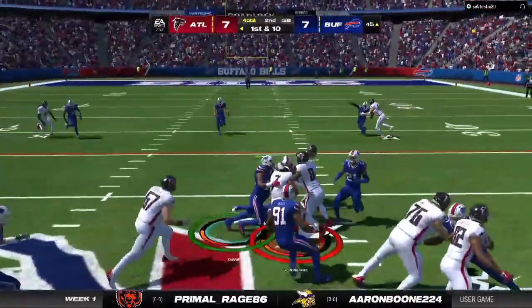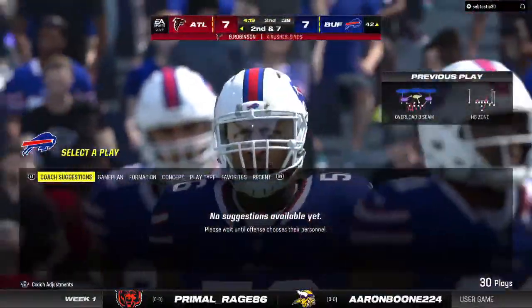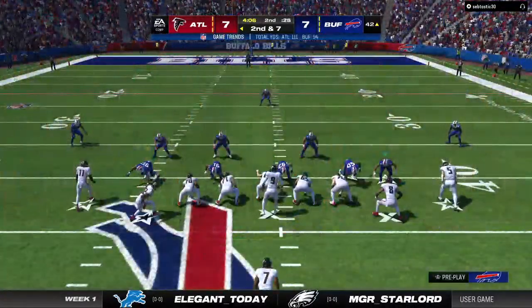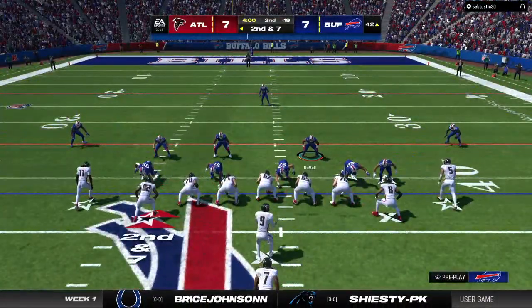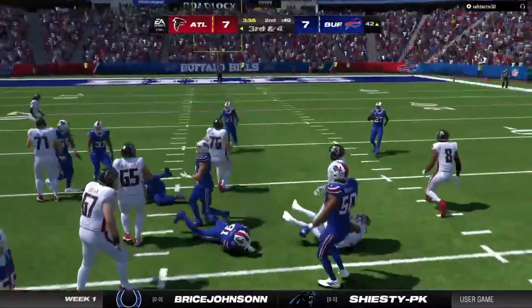On 1st and 10, it's Robinson. And he's going to take this ahead for right around 3 yards, but no more than that. 2nd down. Well, that's just a pile of bodies there, and that's when you kind of find out who's a tough guy, right? Who can stand up and make a play. It was only a 3-yard run, but for both sides, they had to walk away from that feeling like, okay, I can stand up when the going gets tough in here.